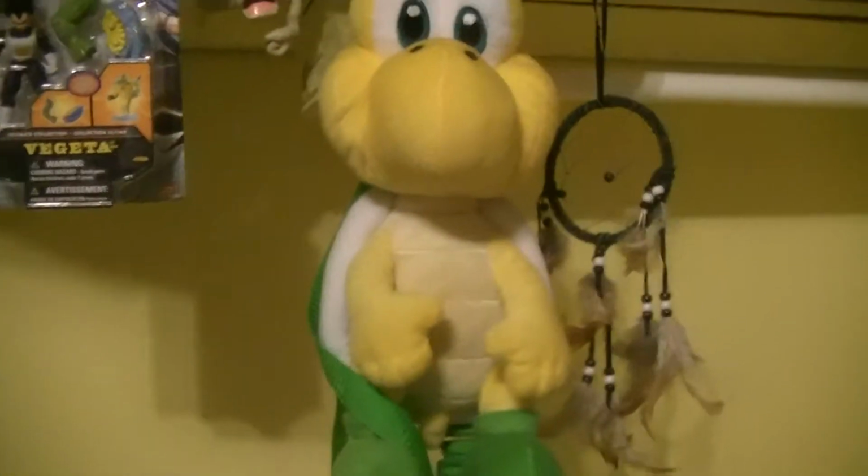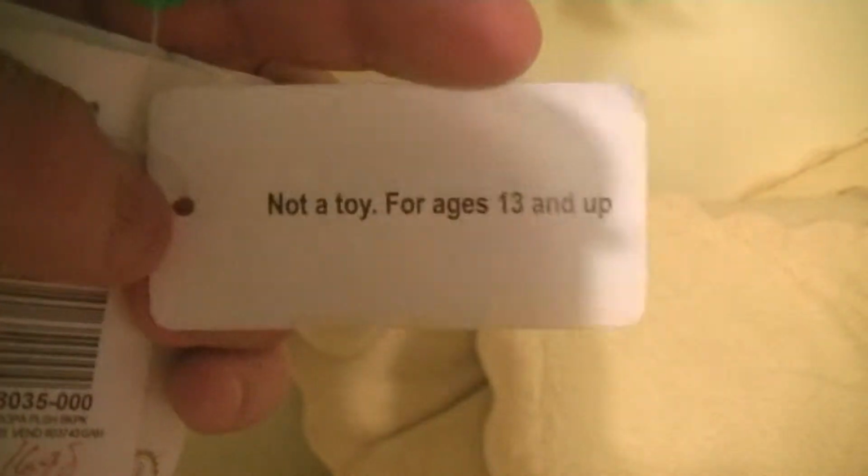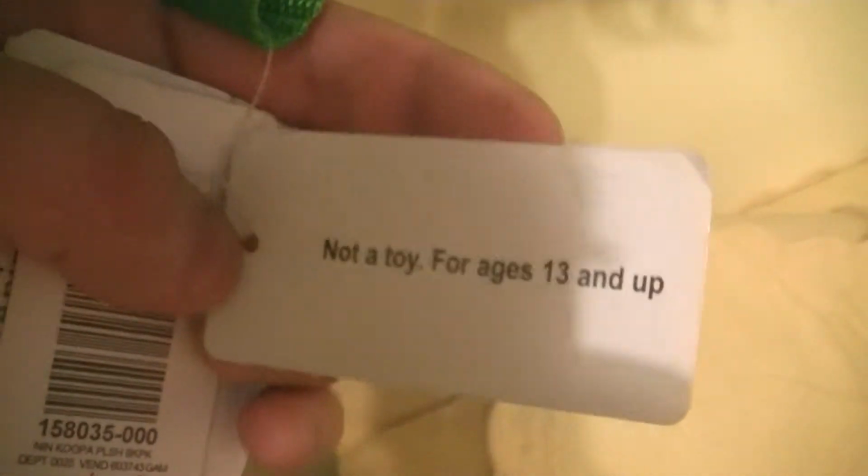And here's the funniest plushie I have in my collection. Everybody's saying, what's so funny about Koopa Troopa? It's a book bag, but here's the hilarious part. Yeah, there's a sex joke on the back of this. Not a toy for ages 13 and up. Because of that, you could fuck the thing. Thought that was funny to show it off.